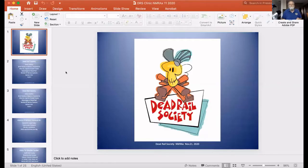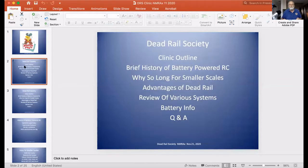Everybody see that? Yep. You can. Okay, super. Worked the first time. If you want to adjust your screen, if it's off to the side or cockeyed, you can go up to the top and you can go fit to screen. It's just a little pull down menu.